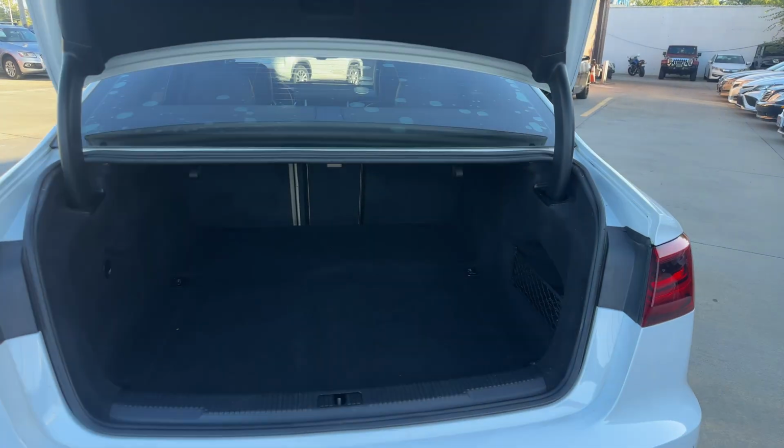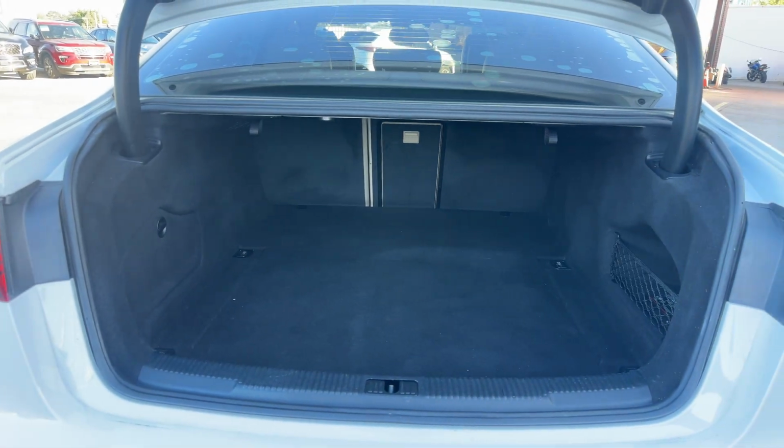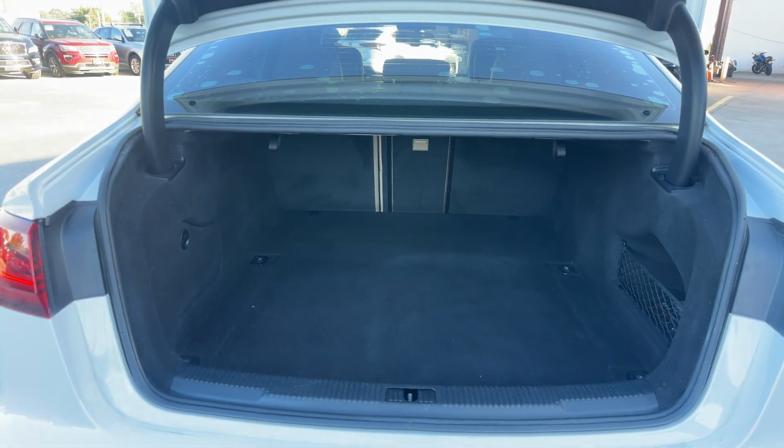Now, you're going to have a lot of trunk space, and I really like the design. It's a really square, big opening, gives you a lot of additional storage space.